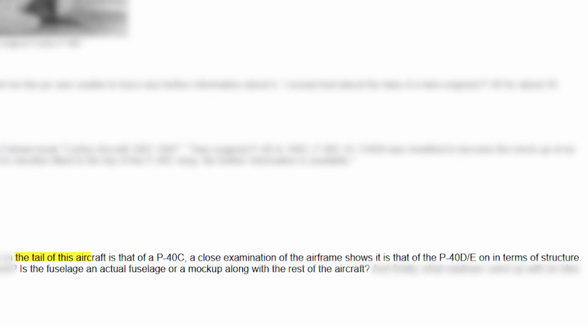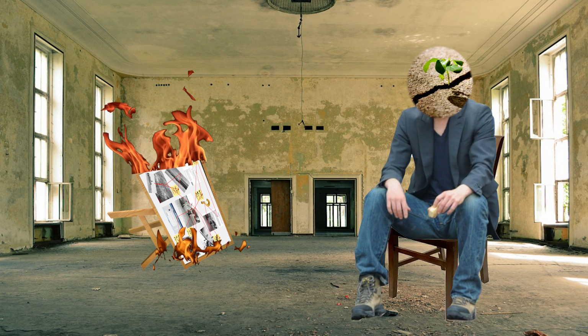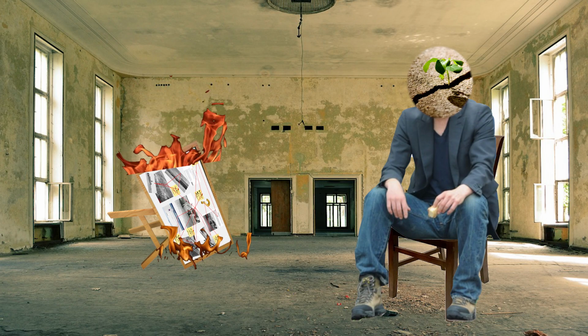Again, nothing new popped up. The aircraft seemed to be a hodgepodge of different P-40 models. The site offered that it was possible that certain parts may have been made of wood or were merely aluminum casings, the carpet not matching the drapes type situation. Again, total speculation with no leads in sight. I was losing hope.